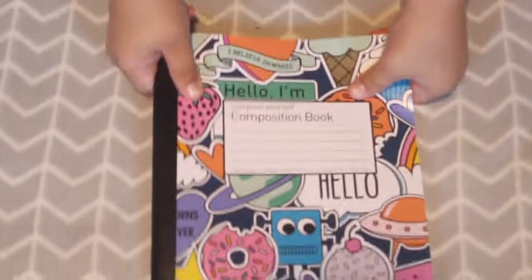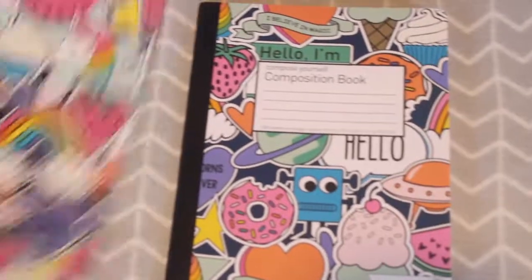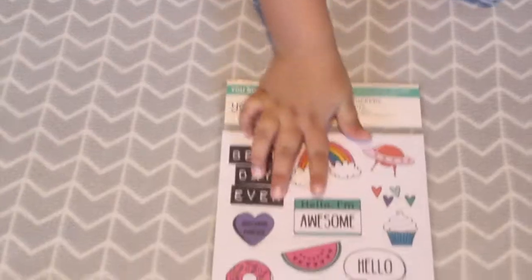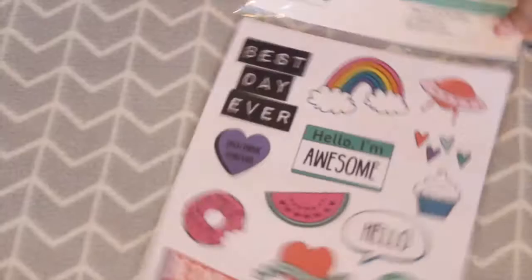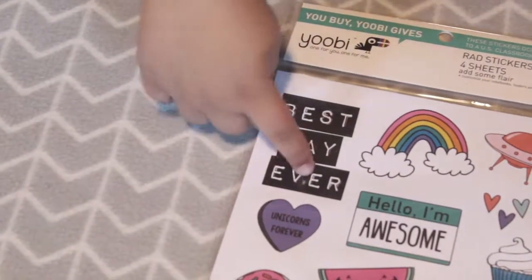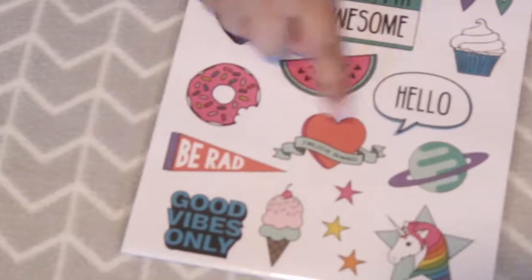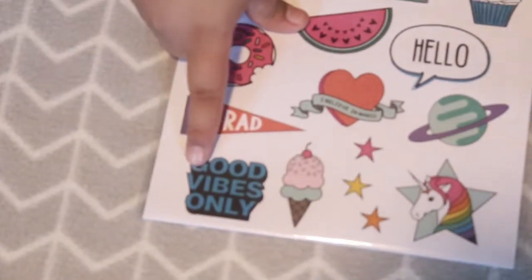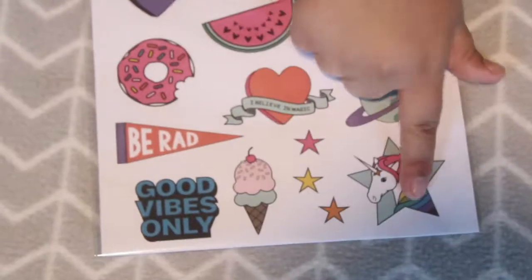And I got this composition notebook. It matches my folder. So that's why I got it. It's super cute. And of course I had to get the matching stickers for all my blank stuff. Stickers so cute. It says, "Best day ever. Unicorns forever. Hello, I'm awesome. I believe in magic. Be rad. Good vibes only." And it has a cute little unicorn. I'm obsessed with unicorns.